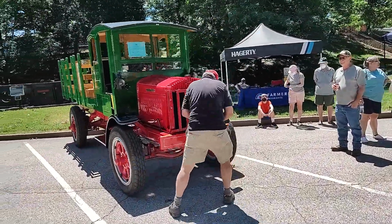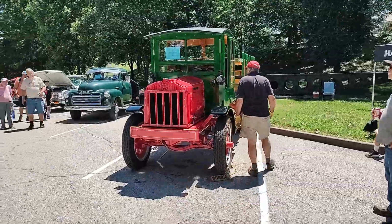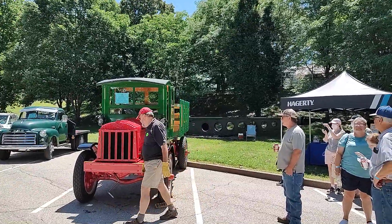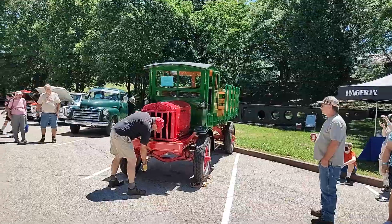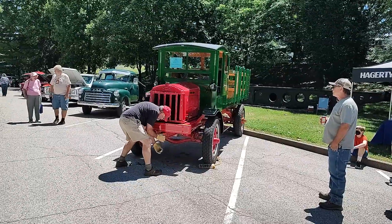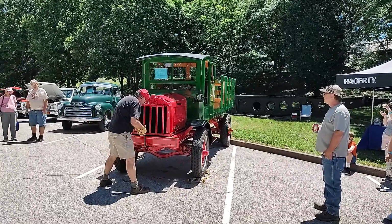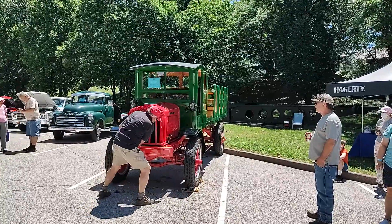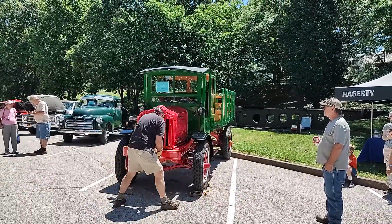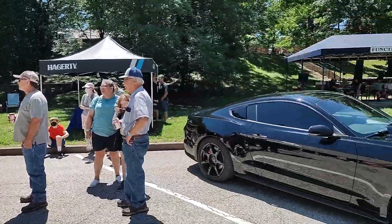Yeah, that's too much work for my old ass to be doing. Darn it, I gotta fart again. Don't! How many licks does it take to get into the center of a Tootsie Pop? Yeah, too much work for me.